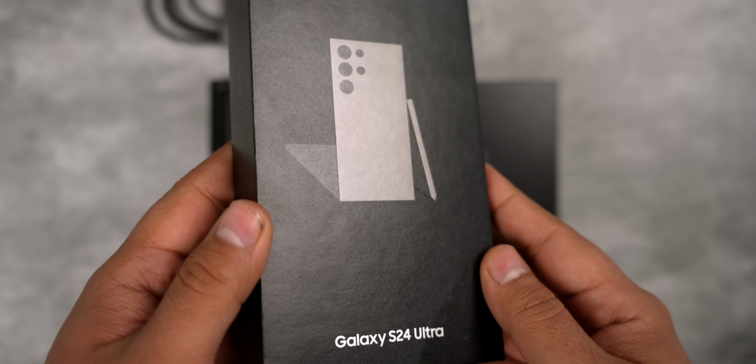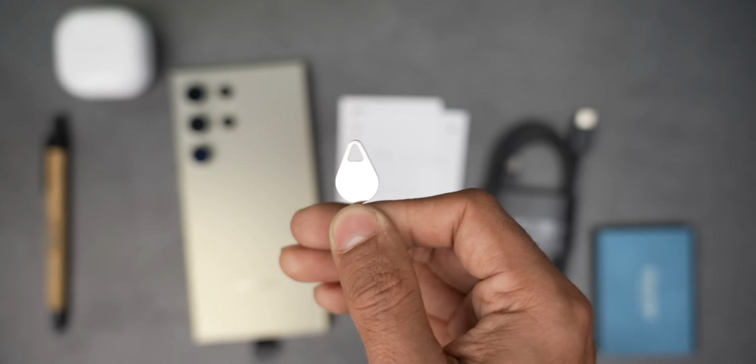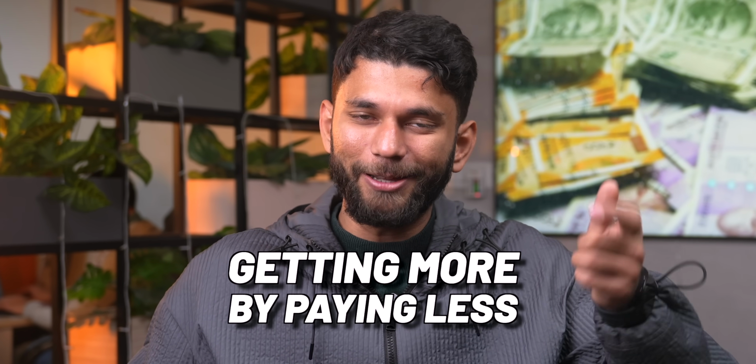Now, before we get to anything, the first major difference you will notice is in the whole unboxing experience, and it's not what you think. On the flagship one, all you get is the phone, some paperwork, charging cable, premium SIM ejector tool, that's about it. But in the Redmi and the Motorola, you also get a back cover, a charging brick. Redmi also has a pre-applied screen protector, so you are getting more by paying less here.